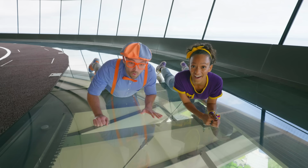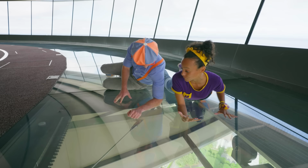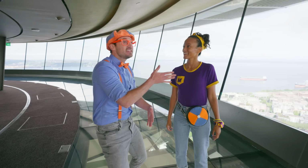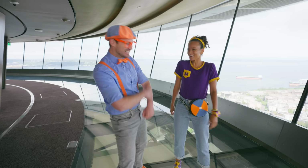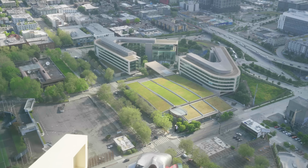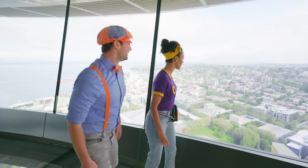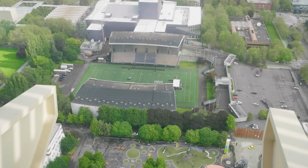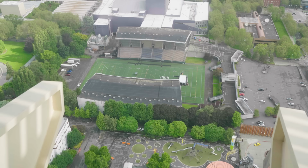Yeah, and it's the only rotating glass floor in the world. Whoa, cool. This is awesome. I know, it's really fun. And if it rotates and goes all the way around, we can stand right here and see the whole city 360 degrees. Oh, so cool. Yeah. Speaking of cool, look at the view. Look at all of those houses. Wow. That building is so big. Whoa, really big. But not as tall as this tower. And that's a big lake over there. Oh, yeah. What do you see? Oh, I see some traffic over there. Whoa. There's a football field. Whoa, cool. That looks like fun. Yeah. Oh, and speaking of fun, the playground we were on earlier. Oh, there it is.